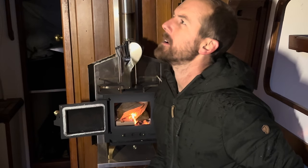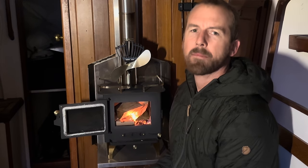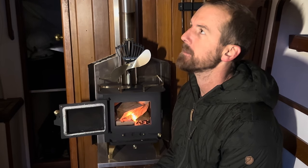And it's really incredible how these wood stoves work. It's like 2 degrees in here. You see my breath, 2 or 3. And within 10 minutes, I'm gonna have it to 15. And then within 30 minutes, I'll have it to 20 or 25 in here.